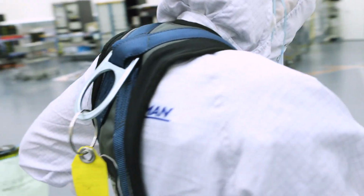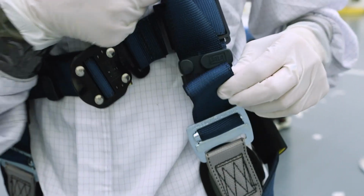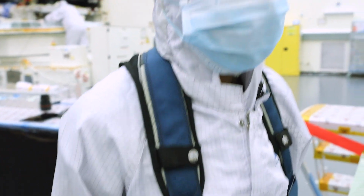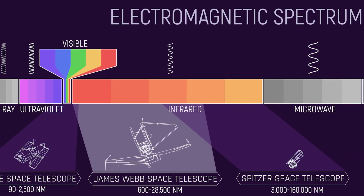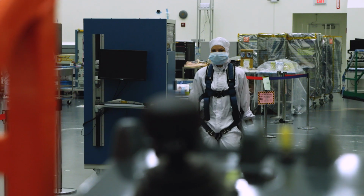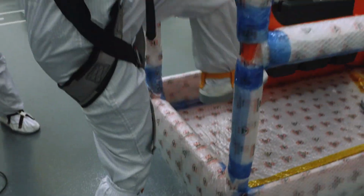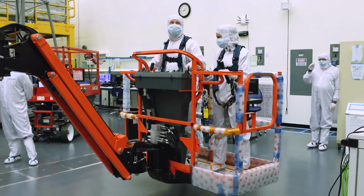Now, this paint is made by Ball Aerospace, and it's called Ball Infrared Black, or BIRB, and it somehow is vital to regulating Webb's temperature. So the reason temperature control is so important on this telescope is that the telescope observes in the infrared spectrum of light. Now, we may not be able to see infrared light, but we do perceive it as heat. And so to get data without any interference from Webb's instruments, they have to be cooled to well below 400 degrees Fahrenheit.